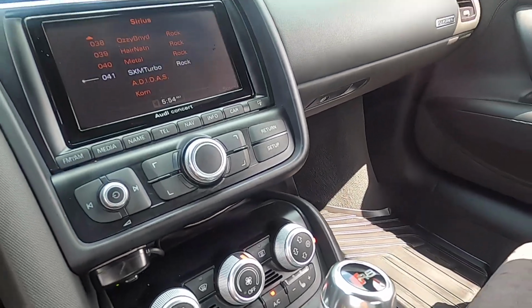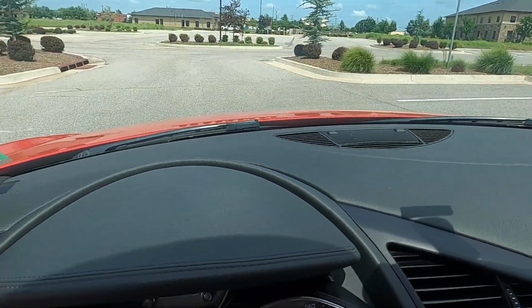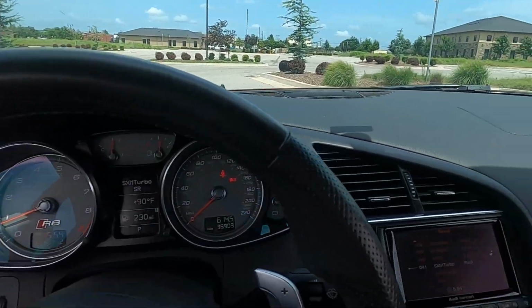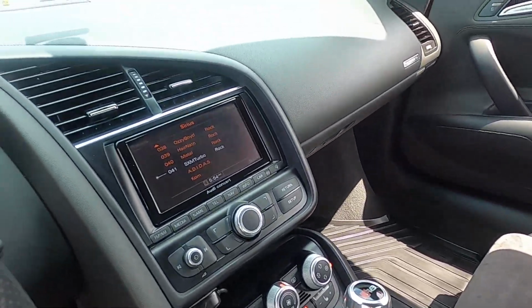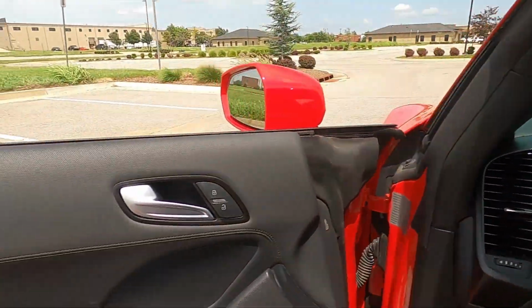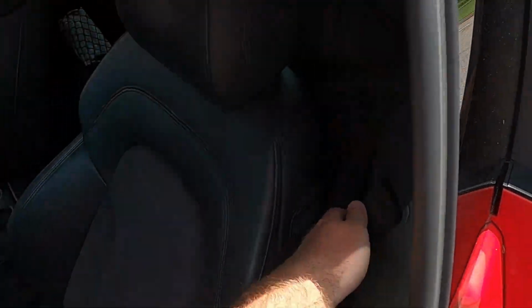Car's in fantastic shape. The dash isn't sun faded or cracked or anything like that. The car looks really good. As I said before, all the markings on the buttons are all intact. Nothing's been faded or worn down. It all looks really good.